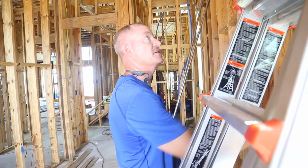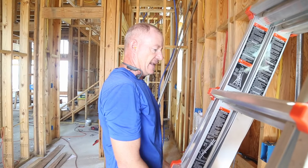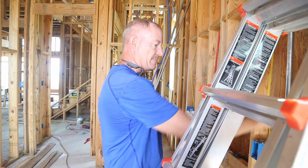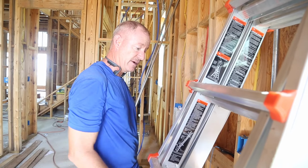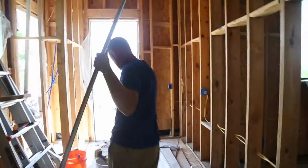So we got to get all this done before the foam insulation comes, because they're going to spray these walls, and I don't want to have to tear the insulation out and put this pipe in. So we've got to get this done today for them to be ready for them tomorrow. It's up in the attic, and I'll pipe it up there. I will need a coupling.